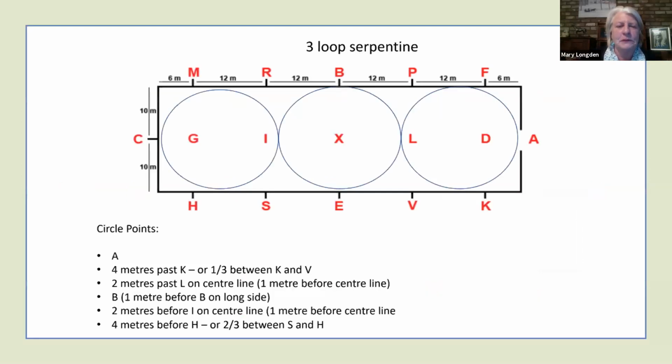Okay. So now we go on to your 3-loop serpentine, which comes into grade 3 as well as 2. So you need to teach the circles first, and then you can just join them together. I would be putting 2 cones 2 meters past I, and then I continually say to the riders, how far is C from I? And they actually have to work out, they've got to be able to add together 6 and 12.